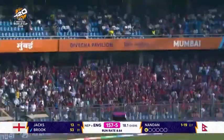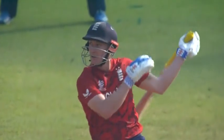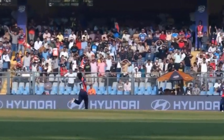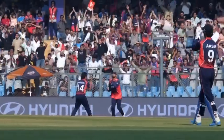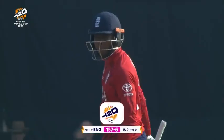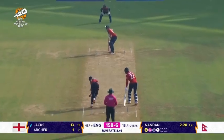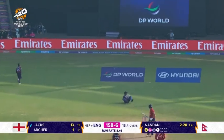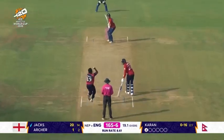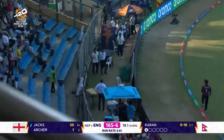Pitched up, hit his hand, came off the bat. This will take some catching. 2 fielders, and it is taken. Good communication between the 2 of them. They were looking into the sun as well. So that is an excellent catch, and it's 50 and out for Harry Brook. England 157 for 6. Well, a promotion for Jofra Archer. Edged, and that will go away to the boundary. Hit towards long off, hit over long off, all the way for 6.